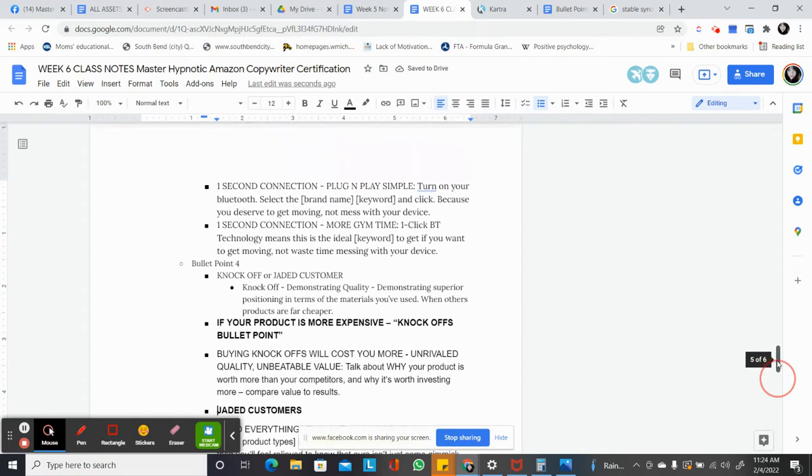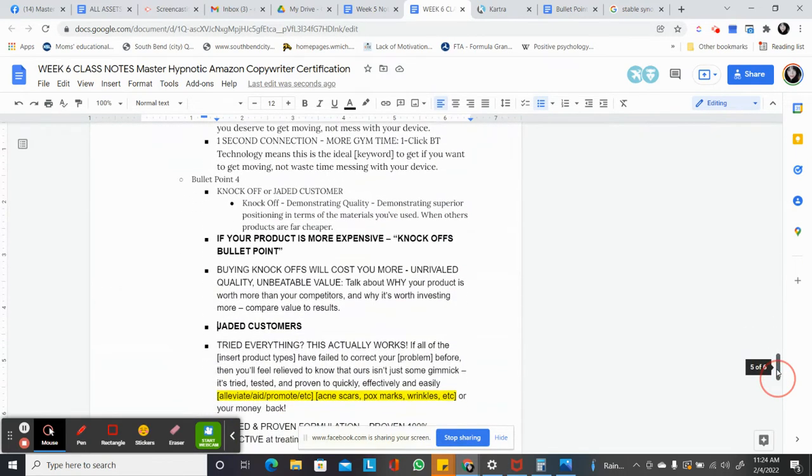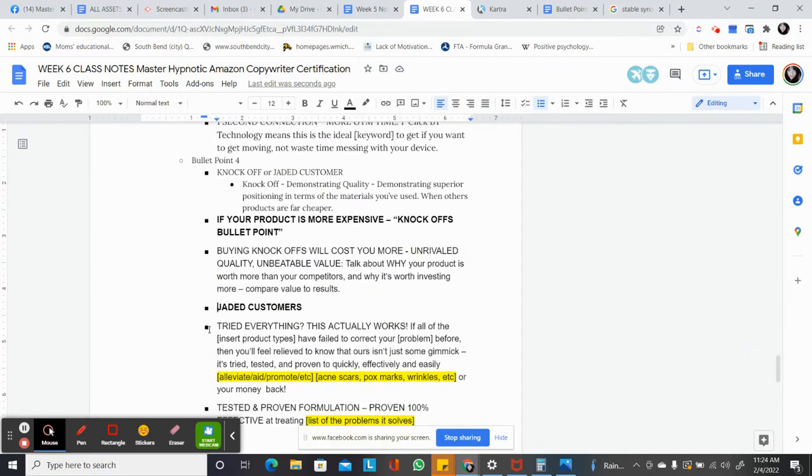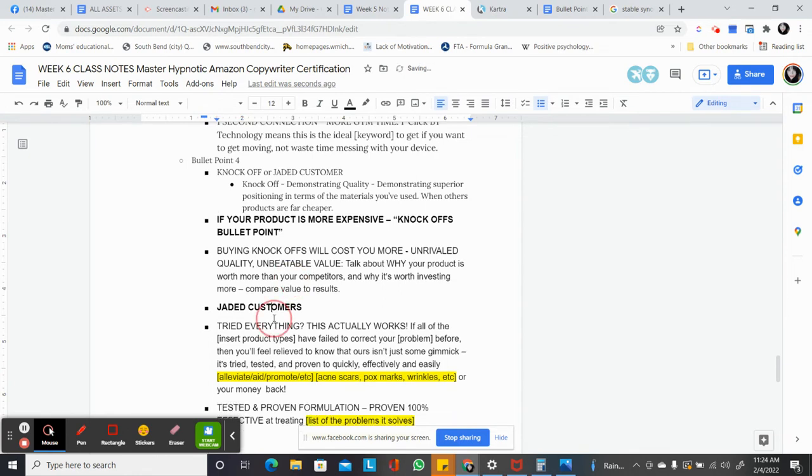Okay, for a knockoff bullet point, you can do something like "this will cost you more." You can say something like, let's see here. Those are going to be examples. So to your customer, knockoff can also be durability. Okay. Quick note on durability.